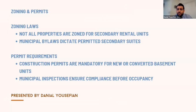And remember this, not every municipality allows legal basements. So you have to make sure that the zoning laws allow us to have that kind of legal unit, right?